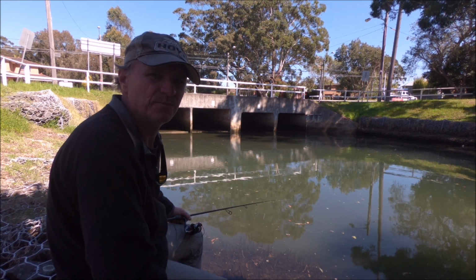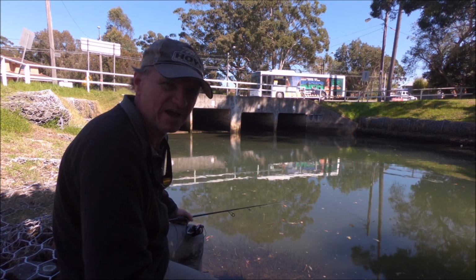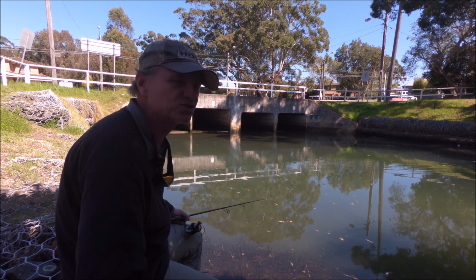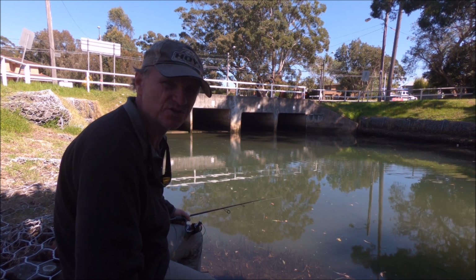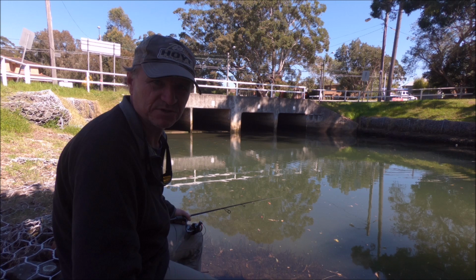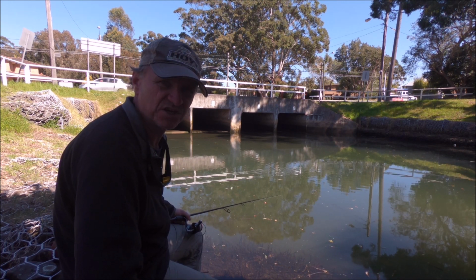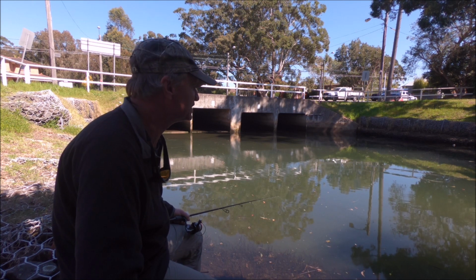Well, the tide's dropped, the bite's gone off, and I think it's time for me to go home. Been interesting. It's a good looking little creek. I think it's got potential. I did see a lot of activity, seen quite a few bream, managed to get one myself, and a nice big eel cruising along the edges, and a big stingray. So there is life in these little creeks.